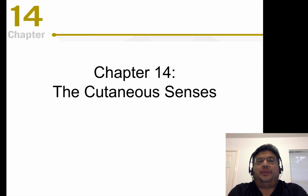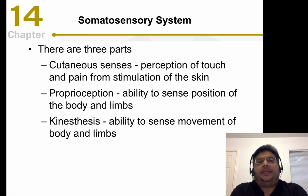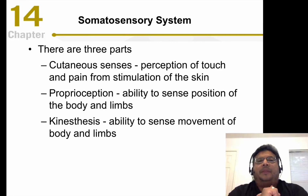Chapter 14, the cutaneous senses. Now, cutaneous refers to the skin. So there's three parts to the somatosensory system. That, in other words, is the system where we sense information from our body. The first is the cutaneous, which is perception of touch and pain and other stimulation on the skin.